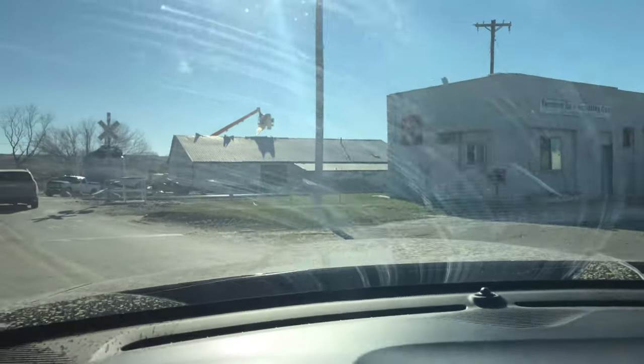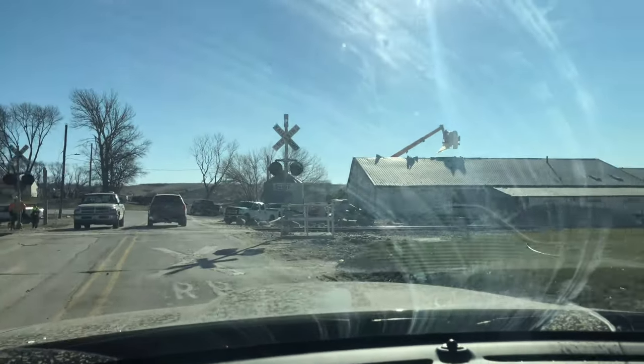So that's it in a nutshell. I will try to go to Neola and get some video. I'm running a little short on time. I'm on my lunch hour. But I'm pretty sure they've got that place locked down. But we'll go down there and see if we can find something, because it's just right down the road. So be right back.